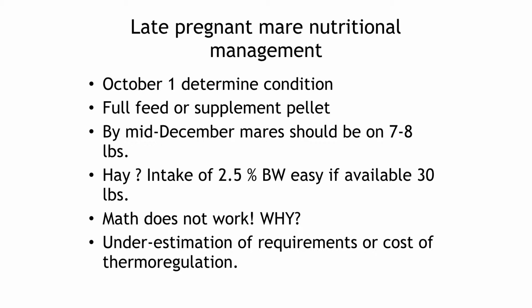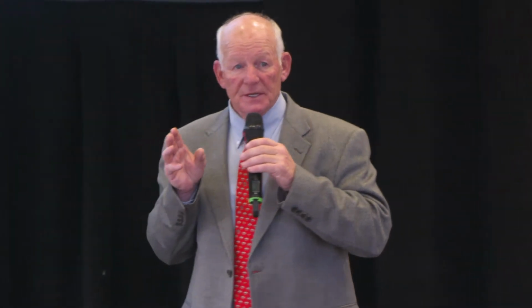Why October 1st? October, November, December. All right, that's the last trimester. So the 1st of October, I'll assess these mares for their condition. Now, I'll say, okay, this mare is right where she ought to be, and maybe she probably needs a little bit of feed, or I'll say that this mare is too fat. I don't want to add any extra energy to her. And I'll manage them nutritionally based on that evaluation.